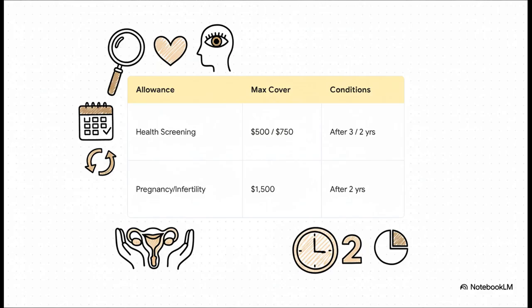After you've had the cover for 3 years, you get a health screening benefit for things like skin checks, and that wait drops to 2 years if you're an AIA Vitality member. There's also a $1,500 allowance for pregnancy and infertility services, but that one only becomes available after you've had the cover for 2 years straight.